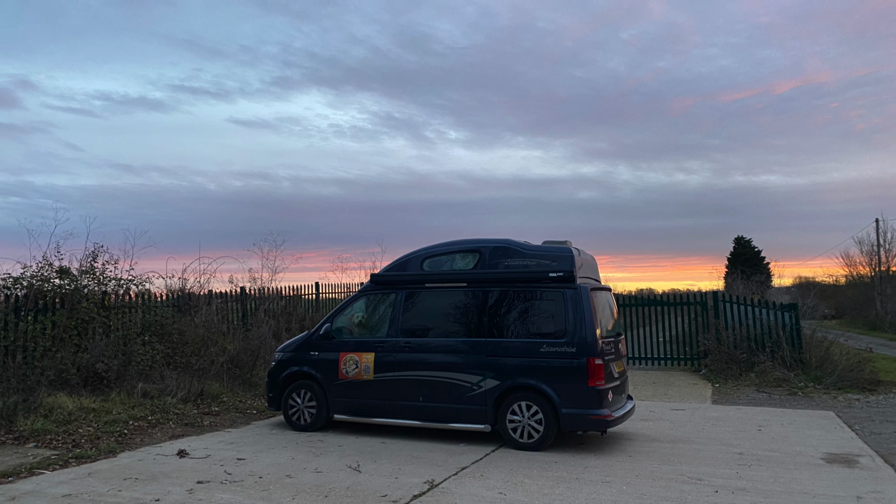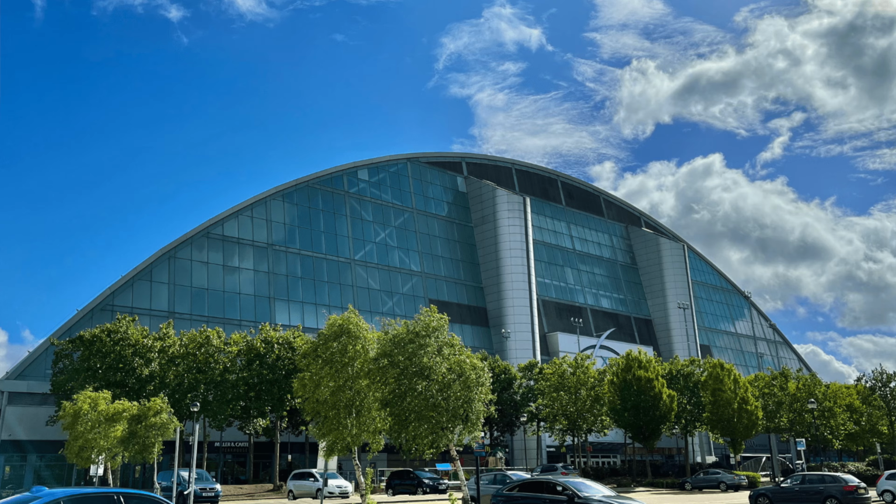So for this week's video, we thought we'd show you the difference between an urban park up and a rural park up. We did, and last night we did the urban part of it. Now, where would you go to do an urban park up around us? Well, the answer's obvious, isn't it? You'd go to the franchise city of Milton Keynes.